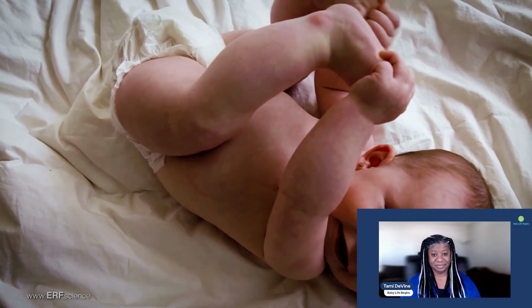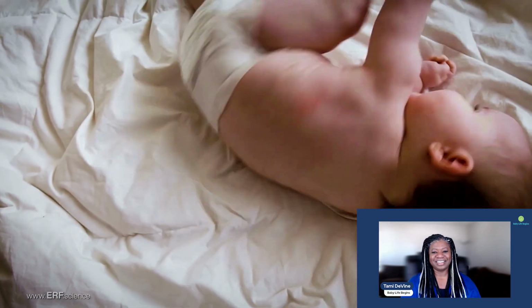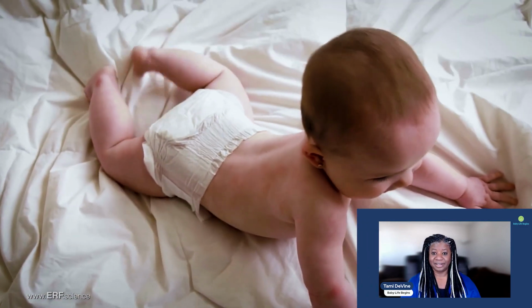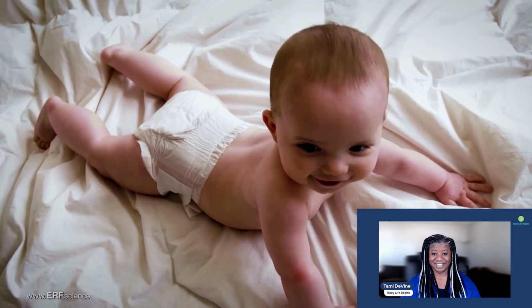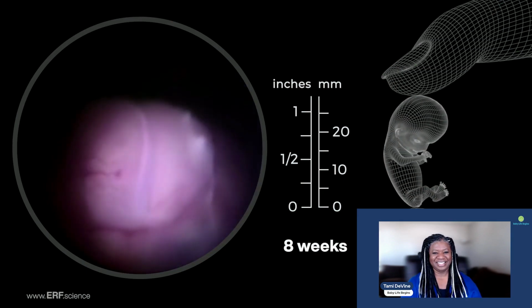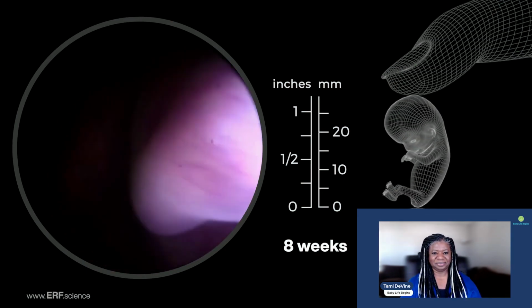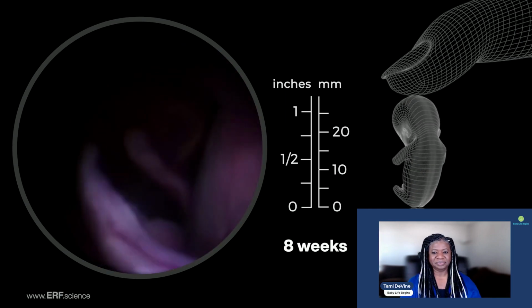Pediatric textbooks describe the ability to roll over as appearing 10 to 20 weeks after birth. However, I love how proud he is of himself when he rolls over. It's so adorable. This impressive coordination is displayed much earlier in the low-gravity environment of the fluid-filled amniotic sac.